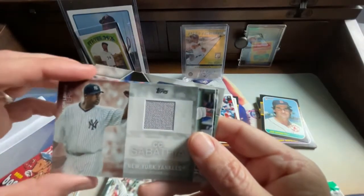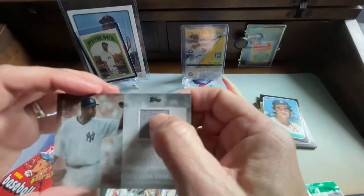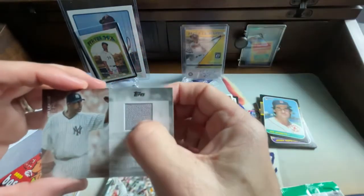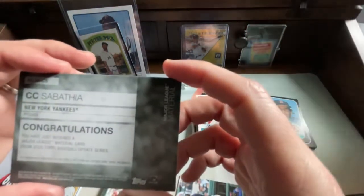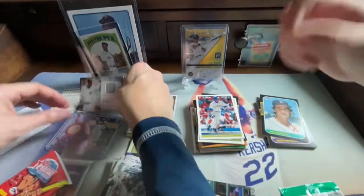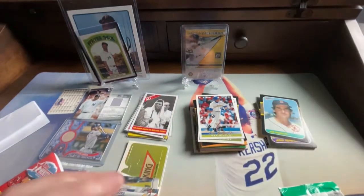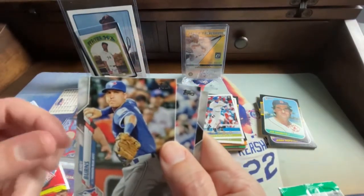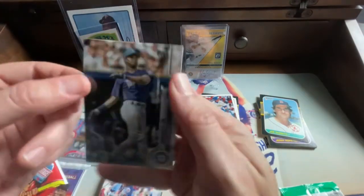Wow, we got a relic here, Leah. CC Sabathia. Why didn't you check the thinness? Sometimes I'm not good at this stuff, Leah. Oh, that's so cool. That's a cool relic card of CC Sabathia. Wow, we're getting a lot of hits today, huh? I wish we had a sleeve. Let's put that one right up here. Maybe we could put it in this to protect it a little bit. CJ Cron, Andy Burns, Eduardo Nunez, and Ken Griffey Jr.